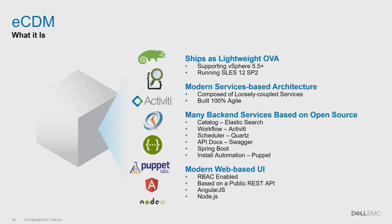Can the user do the workflows, from making DBA test and dev copies? Those workflows are built in there. I can restore to alternate, whether it's a VM, or I can bring it to a recovery host. So there are different components of the ECDM. Yep, and it's a lightweight OVA.